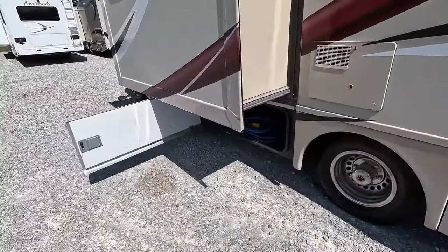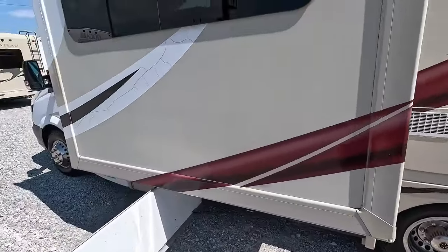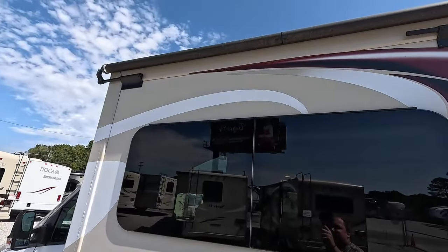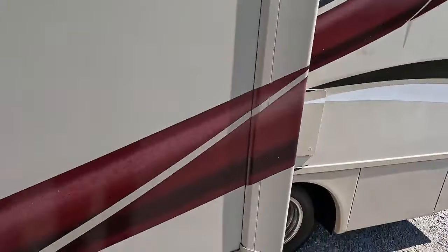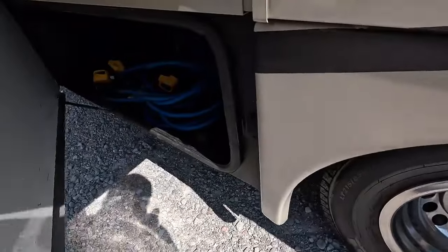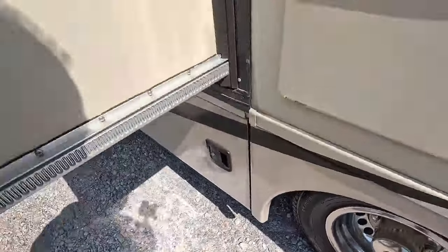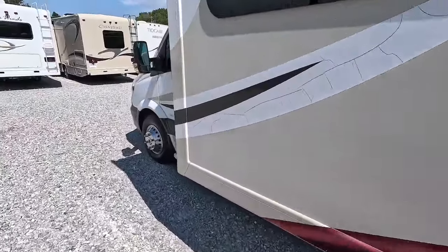This is just storage bay right there. 30 amp electrical service, 6 gallon DSI water heater. Got the frameless windows. You do have the slide topper. That water dripping off of it is condensation from the AC. Let me close this right here. There we go. A little awkward sometimes to close that when the slide out's out.